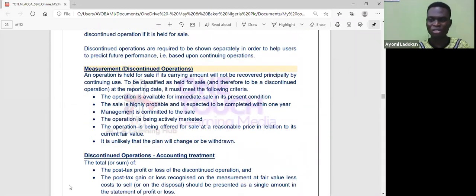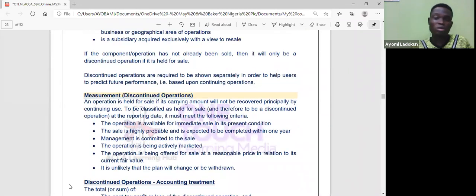So what's the recognition criteria? Because I can't just wake up and say, this operation, I want to sell it off. So conditions must be met. Interestingly, it's the same conditions that we have learned. Remember those 7 conditions? The asset must be available for immediate sale in its present condition. The sale must be highly probable. An appropriate level of management must be committed to the plan to sell the asset. An active program to locate a buyer must have been initiated. The price offer for the asset must be in line with fair value. The sale is expected to occur within the next 12 months. And there's no plan to withdraw the asset from sale.